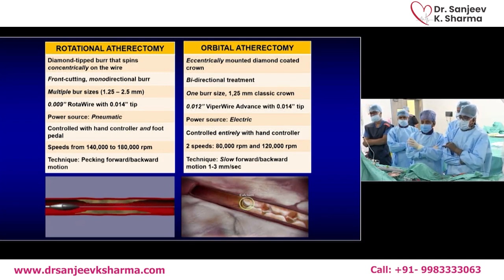So basically, the rotational atherectomy is at the tip, and once it crosses, it has done its job. You can do it 10 times, it doesn't make any difference.